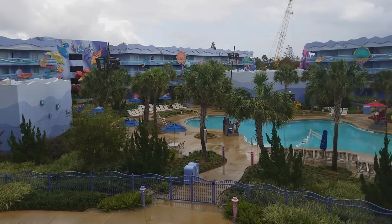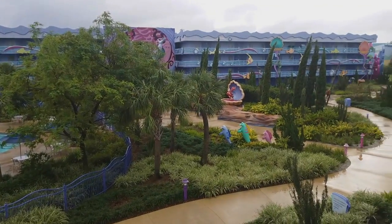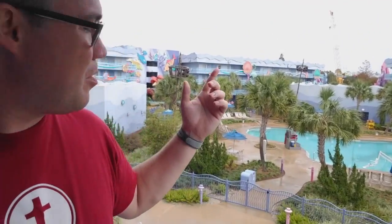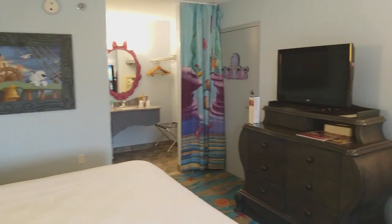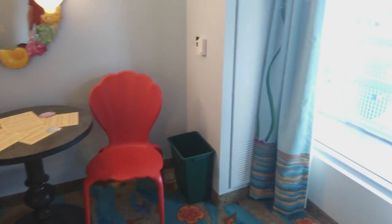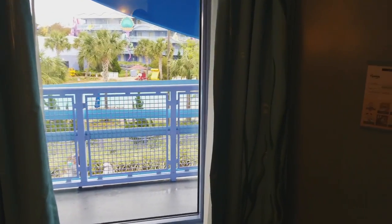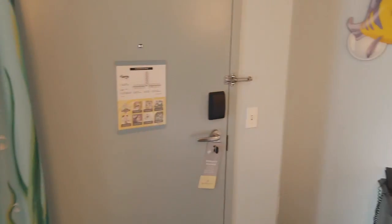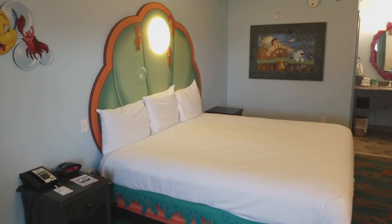This is what it looks like outside of my room. I'm in the Little Mermaid section, Little Mermaid pool, the Little Mermaid crane, and this room right here is mine, 9704. It is actually a king bed room, which I did not request, but I've been in 3 rooms on this trip so far, and all of them have been king bed rooms that I did not request. So I guess because when you travel alone, they're more likely to give you one.